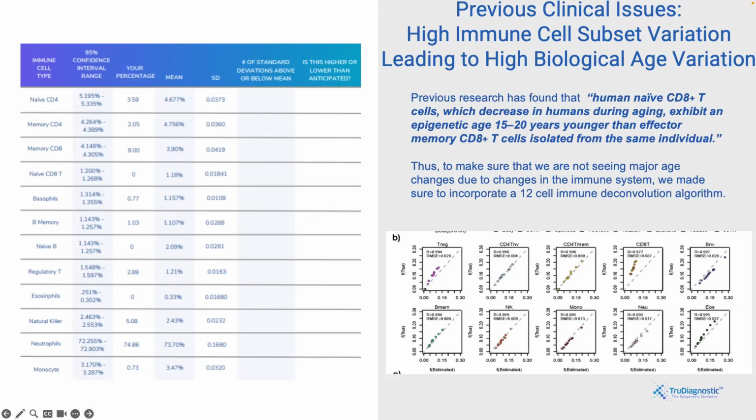And so we really needed to solve this problem. Dr. Su and Varun have both already put some references about how we did this with our immune deconvolution method. But now we can actually predict immune cell subsets with essentially the same resolution of things like RNA-seq data or flow cytometry data. And so now we can actually include this into our algorithm and make sure it doesn't vary as these immune cell subsets change. And so already we've eliminated two of the major problems with some of these epigenetic clocks.